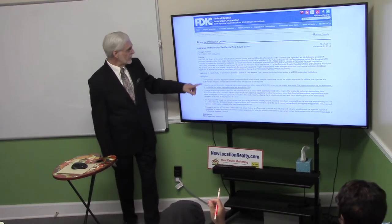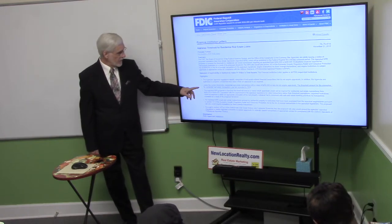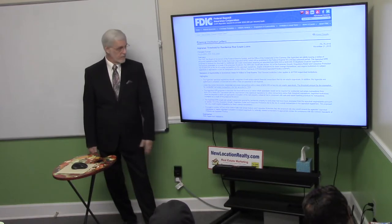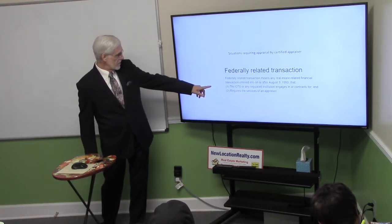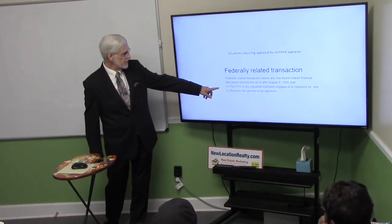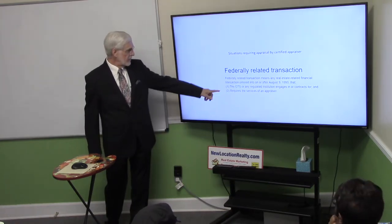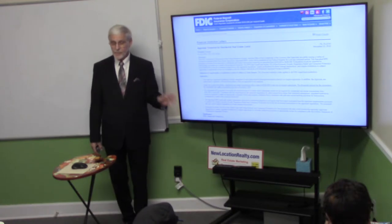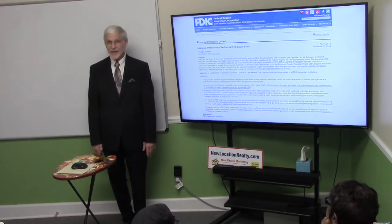Where is it required? It's required on any federally related loan. So if you've got an FHA loan, a VA loan, in fact, the conventional money's going through the bank. Any regulated institution, and that's going to be pretty much every lending institution, is going to touch federal money in some way. Got to have an appraiser. I've never heard of any mortgage company that says, yeah, we'll just take your opinion of value. No, they bring an appraiser in and get his opinion of value.